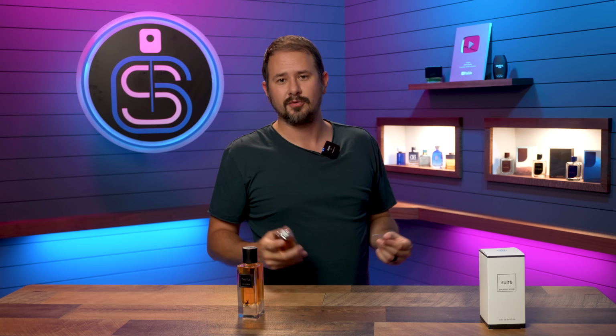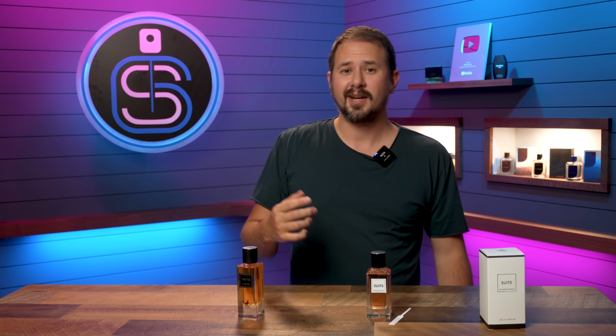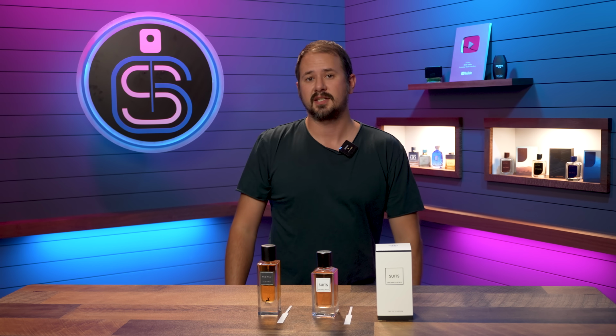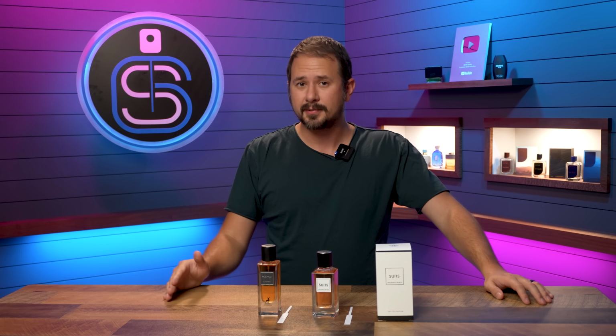Let's go ahead and spray the Suits out here, just Suits. Let's see how the atomizer works. Kind of your run-of-the-mill clone fragrance atomizer. It sprays, it doesn't necessarily feel great doing it, but it gets the job done. So as I said before, the Tux is essentially a bang-on clone of Tuxedo. It is absolutely great. But how is Suits?